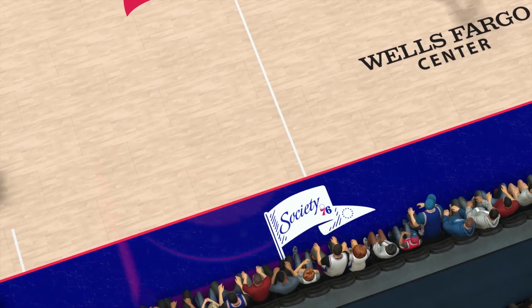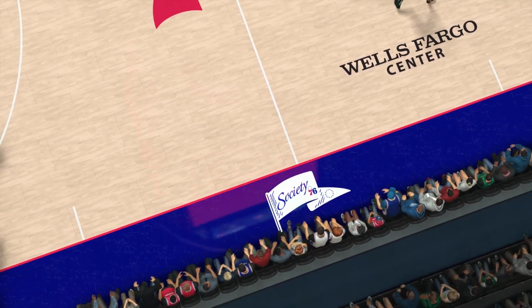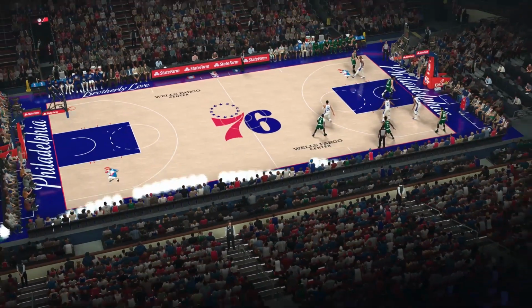I mean, it's a nice little touch. It goes to the team's history. Why not? It's something to make the court a little more different from everybody else, and I'm always happy with that when teams do that.